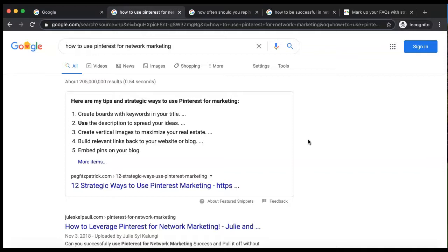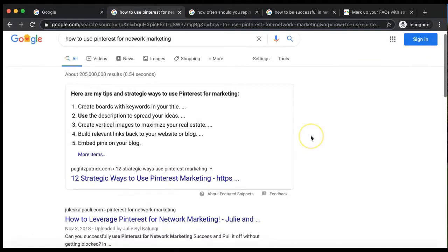Some bloggers think that this is a great thing. Some bloggers think it's a terrible thing. I think that to be shown at the top, highlighted in a box in a featured snippet, gives your website a lot of credibility. So always go for it if you can.